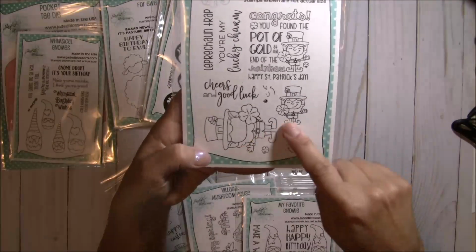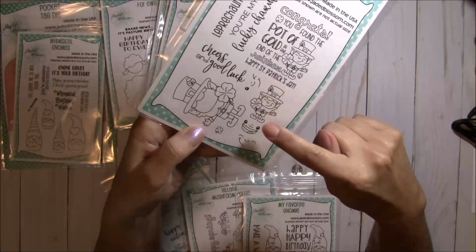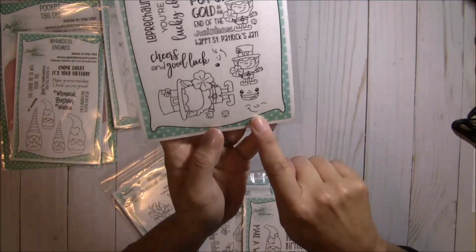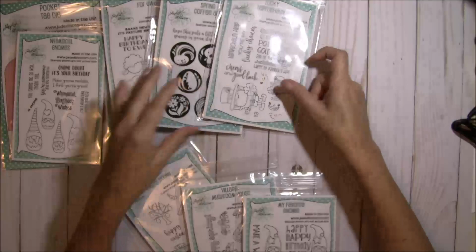And then you get the leprechaun in two different sizes, and he's so cute. He's holding the shamrock. You get a little shamrock, and then you get little faces that you can use. One is winking, one has that cheesy grin, and then this one is smiling with his eyes squinted. So super duper cute lucky leprechaun.